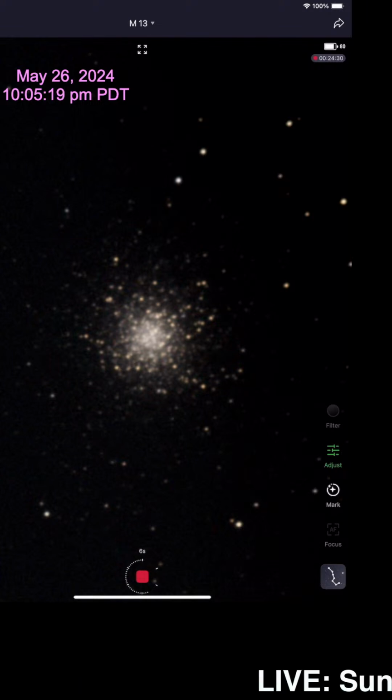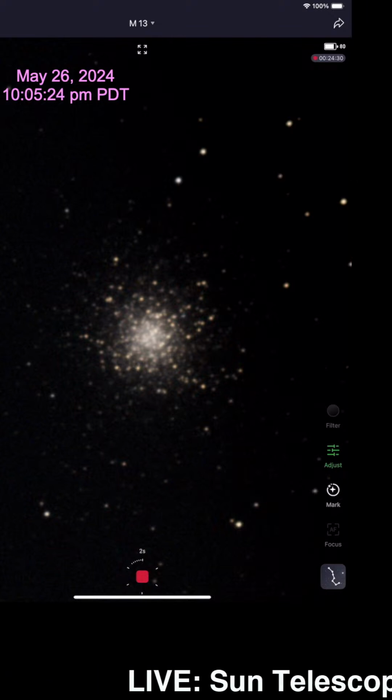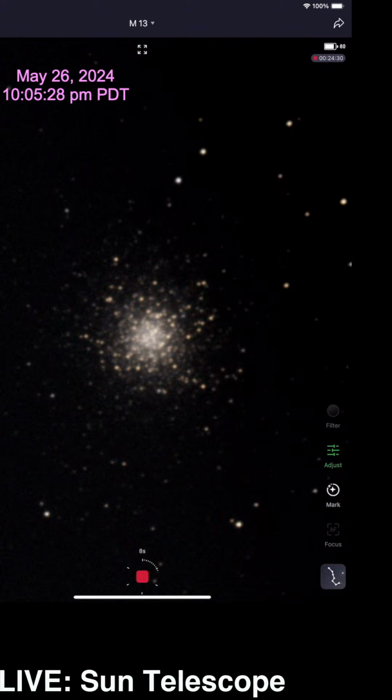Hey, Big Dun, thanks for joining. We are looking at live deep space. This is M13. This is a great star cluster in deep space, live through a telescope.